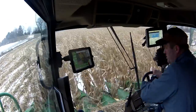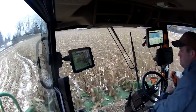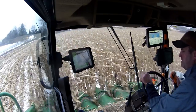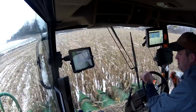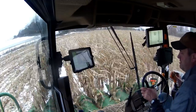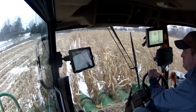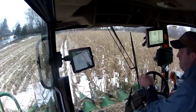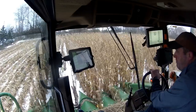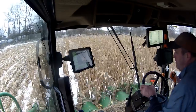Okay, we've had pretty much a fun, eventful day today. We've just been combining corn since about 9 o'clock this morning, and so far we haven't had any incidents happen yet. Kind of lucky to even be combining. It has snowed a couple times throughout the day here, and a couple times it was coming down pretty good to where I thought we were going to be shutting down. But I got out and I kept looking at the screens, and they were fine. The snow was melting as it was getting on the corn here.